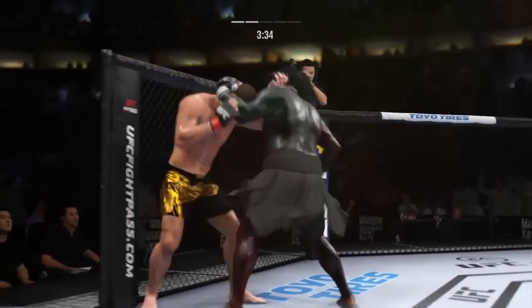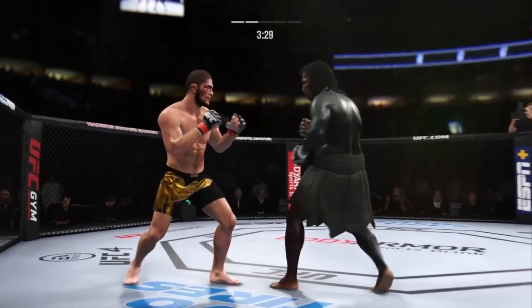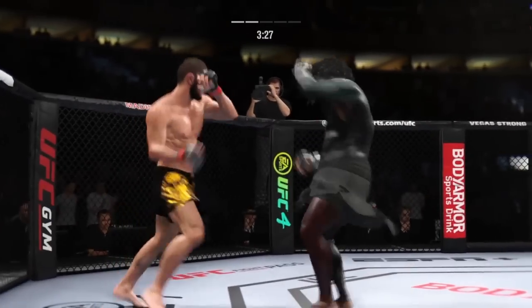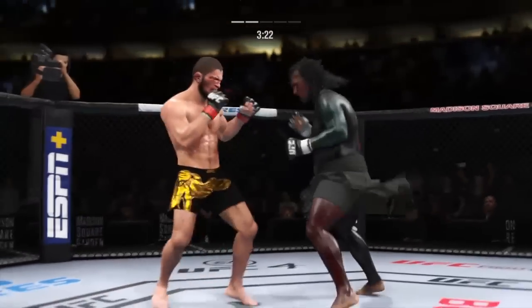Well, Ben Saunders and the Muay Thai practitioners out there would be proud. Volume knees to the body here in the clinch. Knee after knee after knee. They're all landing, so keep on going. Big power shot there.